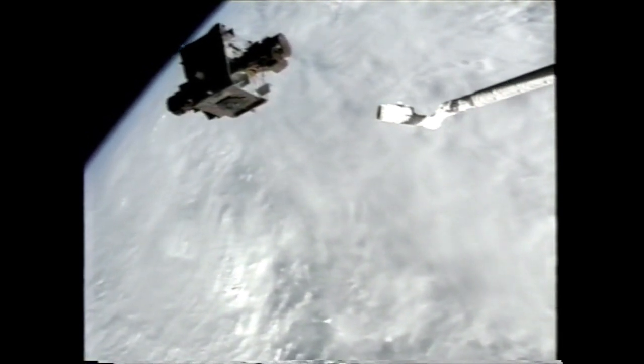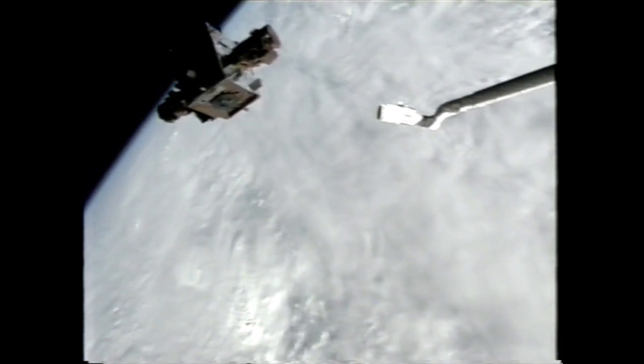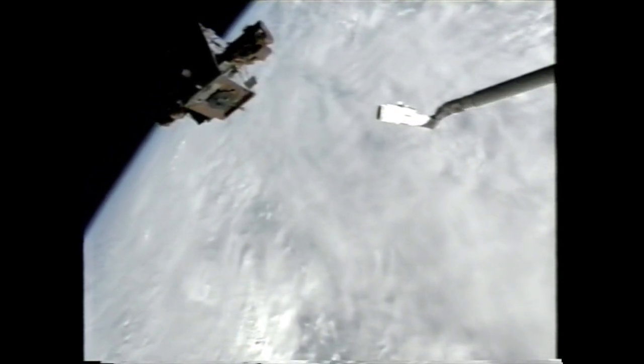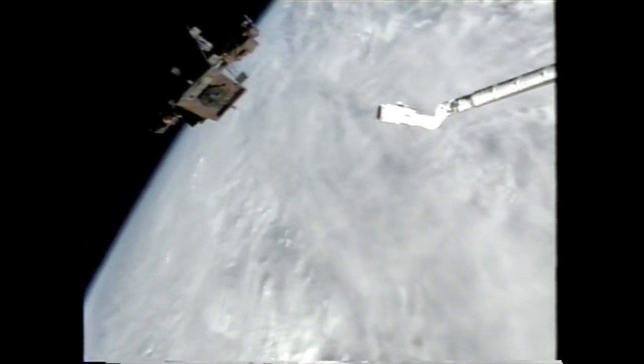Columbia, Houston, Kevin, for your information, we've got enough prop in the forward RCS, another 5% margin before we're going to have to make a decision about separating. We'll keep you posted on that. When we reach that point, we're going to have to go into a separation, so we'll keep you posted. Okay, we'll try to get it. And that would be based on separating and being able to rendezvous subsequently with it to try to get it back.